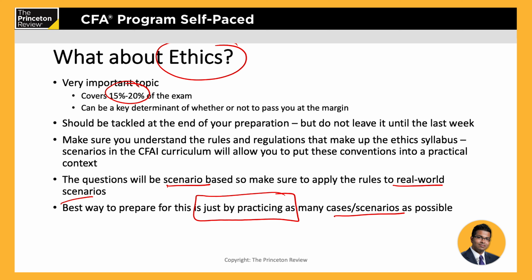Okay, but look, even though we said you can keep it for the end, do not leave it for the last week. Sometimes in ethics, the most moral answer is not necessarily the right answer. You need to think like an analyst. You need to think like a portfolio manager, trader, supervisor. That's why this topic is difficult, especially for students whose first language is not English.